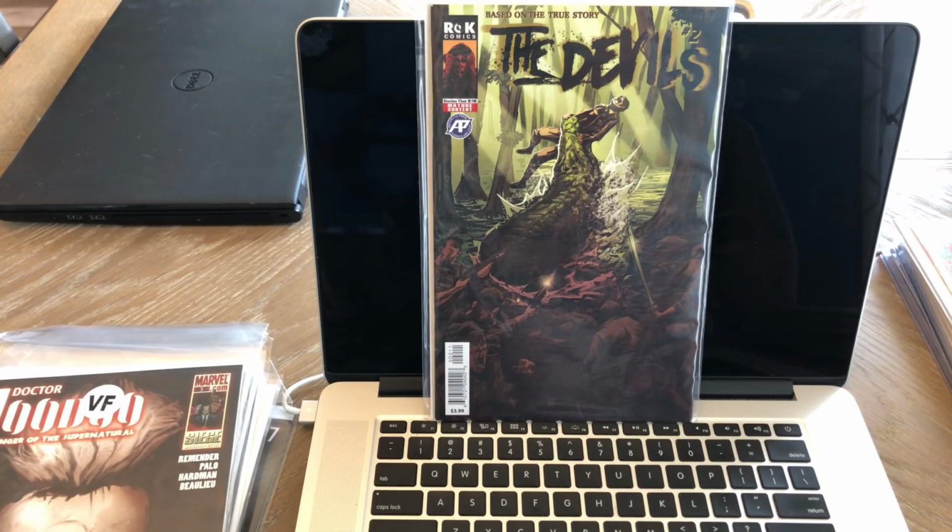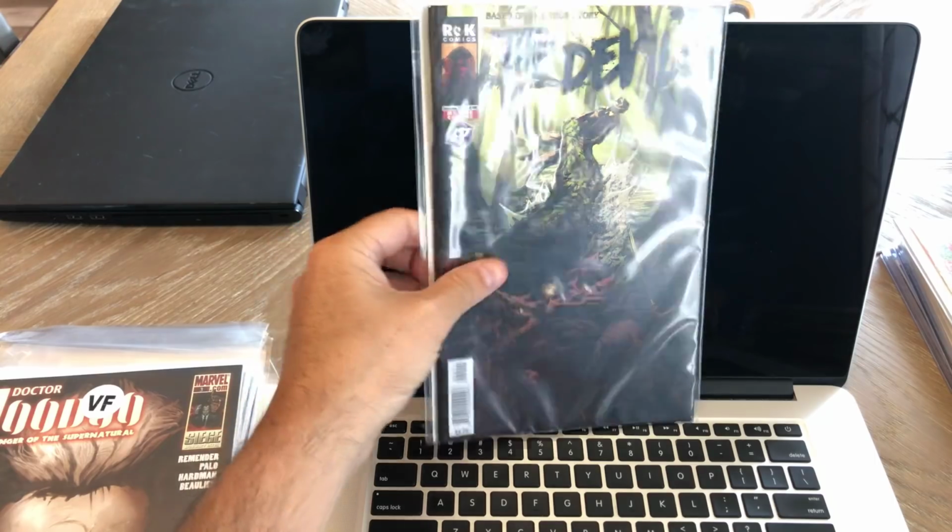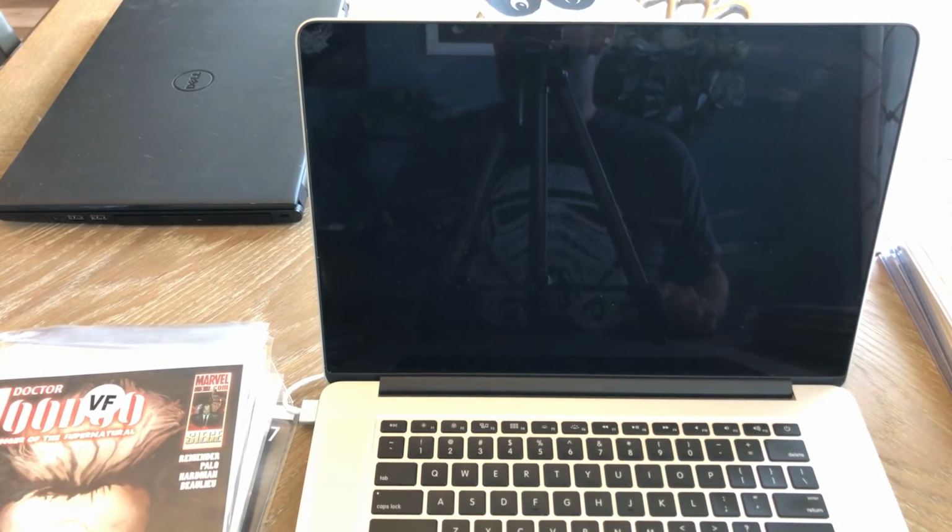So I think Devil's #1 did really well too on the secondary market. It's definitely sold for more than cover price. So I decided to pick that up.